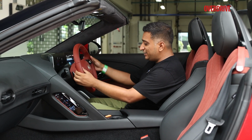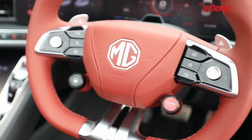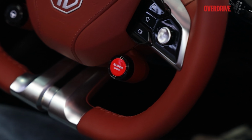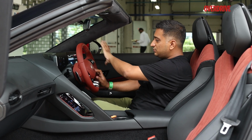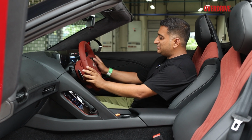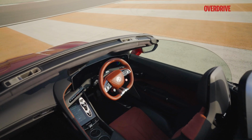Steering feels quite nice to hold. It's just the right size. This flat bottom kind of theme to it works pretty well. You have this button to directly put you in that super sport mode with the most powerful mode with the launch control and so on. A lot of buttons to interact with these screens. So in that sense, it's quite nice. I especially like how these joystick buttons move. They have a nice tactile feel.